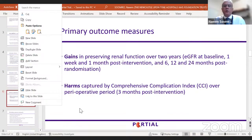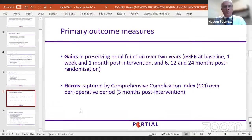So what are the primary outcomes we are looking at? We are looking at gains versus harm. Heinz, you referred to that as well. We are looking at preserving renal function over 2 years initially for the trial. And we are going to capture the GFR after 1 week, then after 1 month post-intervention, and then 6, 12, and 24 months. We do appreciate that we would not be able to capture the whole breadth of eGFR benefits or deterioration. So we need another study after that to capture data over a 5-10 year period. But within the study, which runs for 5 years, we only have 2 years of surveillance available to us. That's the gain, i.e. doing partial nephrectomy or total nephrectomy has got a beneficial effect on eGFR over a long-term period.